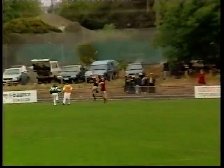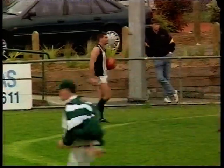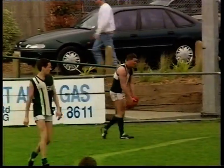Now Wantirna South into attack again. Delivers now up to Nelson. Takes a good mark out in front. Why Nelson? Long way from goal. Have a good look at him now. A good strong mark, ball in front in these conditions especially, isn't it? He's lining up for his fifth goal.